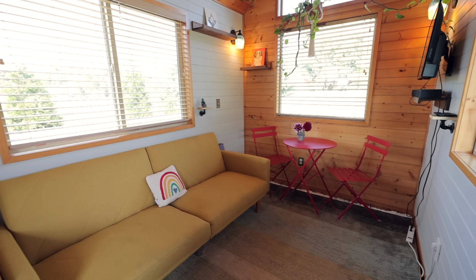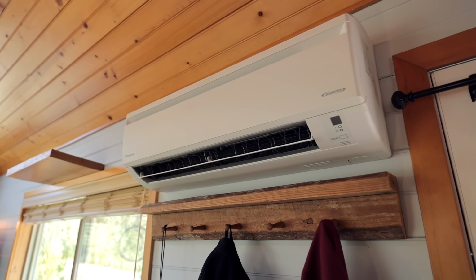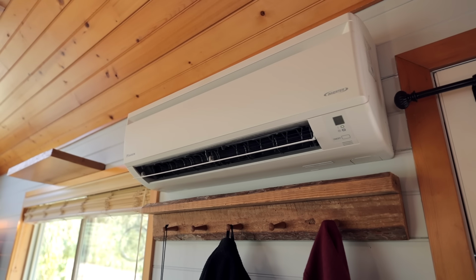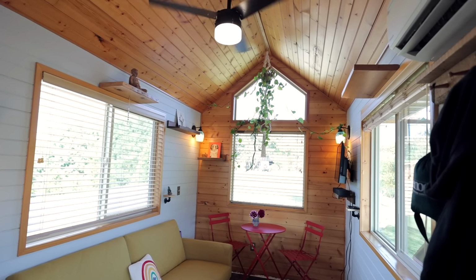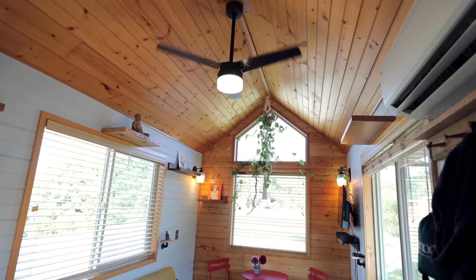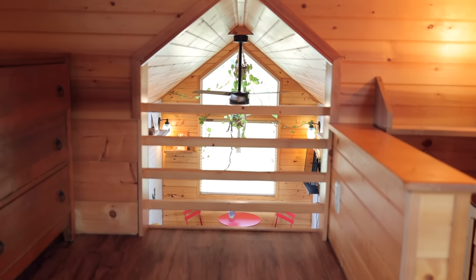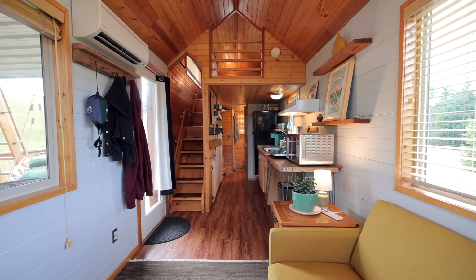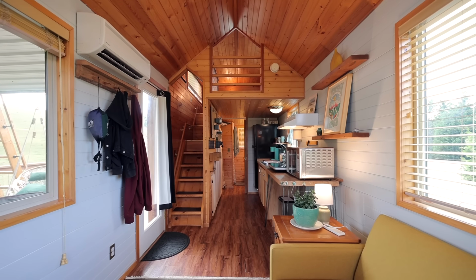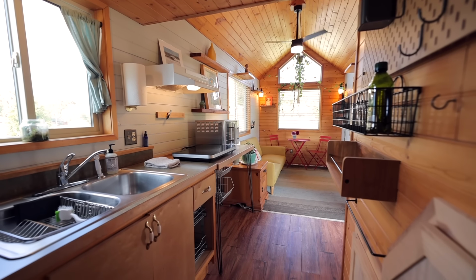And with it being North Carolina, you gotta have a mini split because you need that air conditioning in the summer, because I can't deal with the heat and humidity, so you absolutely gotta have that. And then there's a cool little ceiling fan up there that helps push the air around, so it gets all around the tiny house. And importantly, it will push air into the loft space, which is semi-closed but does have an opening, and it can tend to be a little stuffier upstairs. So this is a must in a bigger tiny home for sure.